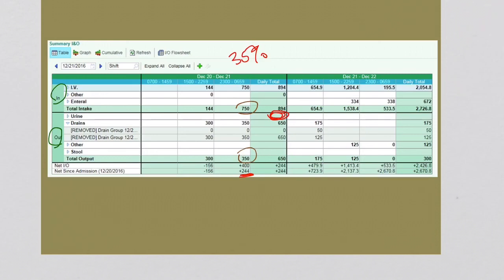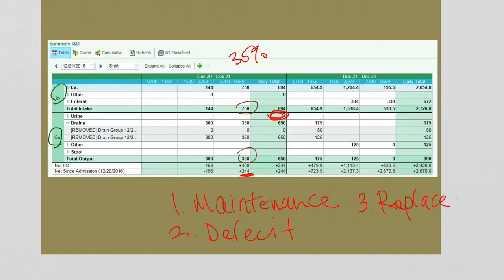So always consider it, and always add it to your maintenance and your deficit, and now you're adding your replacement for whatever you lost. And that, in summary, gives you how to keep track of your fluids. Hopefully that helps, and please excuse this nasty color.